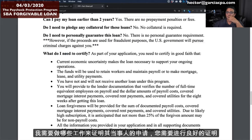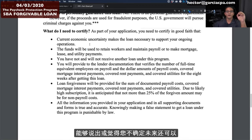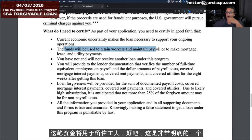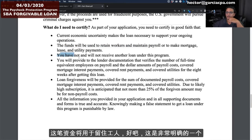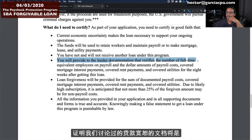What do I need to do to certify? As part of the application, you need to certify in good faith that the current economic uncertainty makes a loan necessary. Okay, so you must be able to say or feel that you're uncertain about the future. Okay, the funds will be used to retain workers. That's a very clear one. You do not have or will not have another loan. Okay, so this is the only loan you can get for this program. One loan. You'll be able to provide the lender documentation that verifies this.